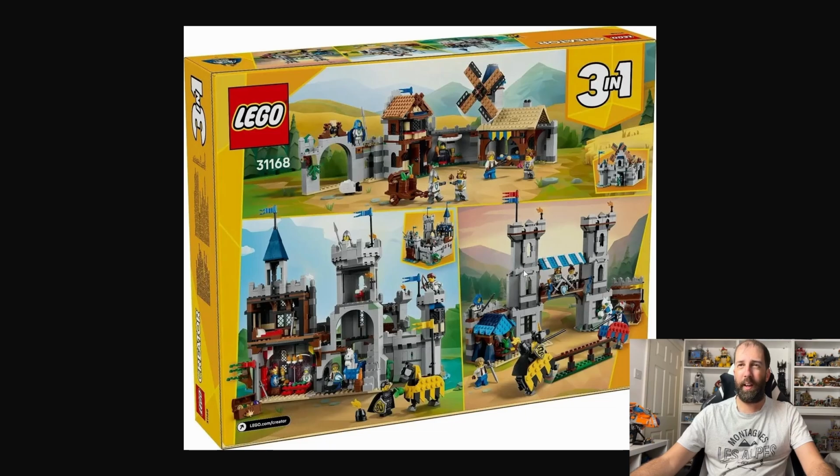This one looks quite decent. This one looks quite cool. I like the look of this one. So yeah, there's something to look forward to. Again, this will be coming out in August.